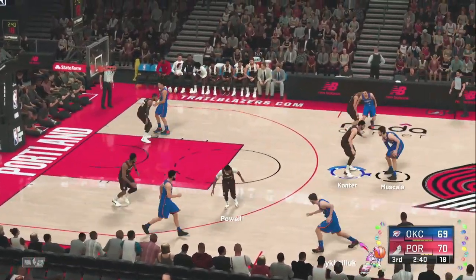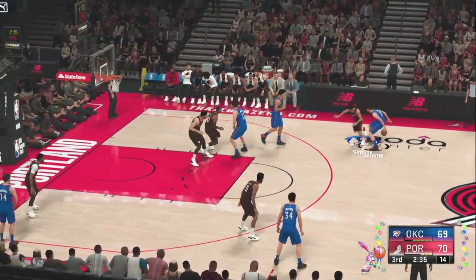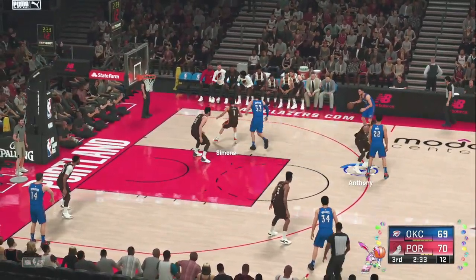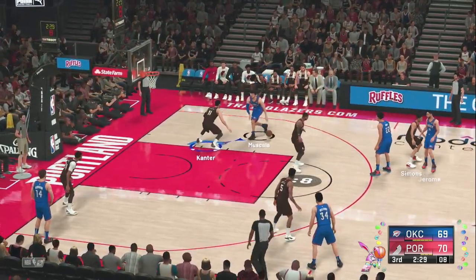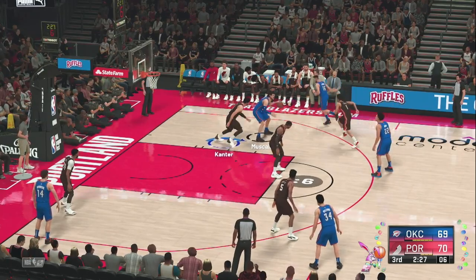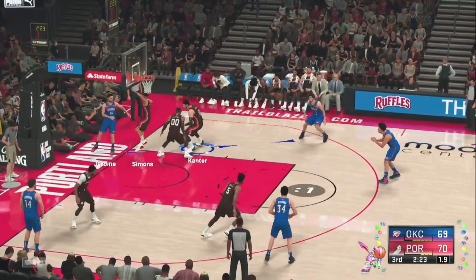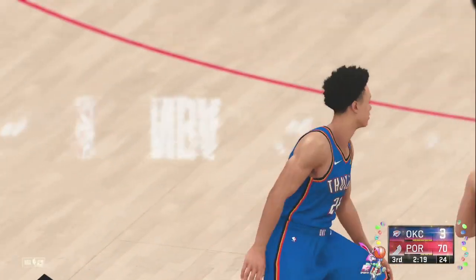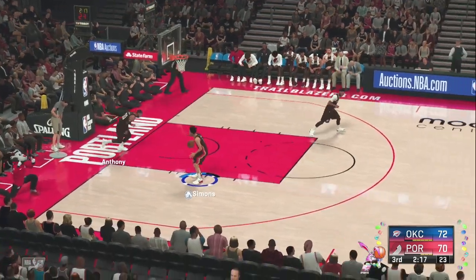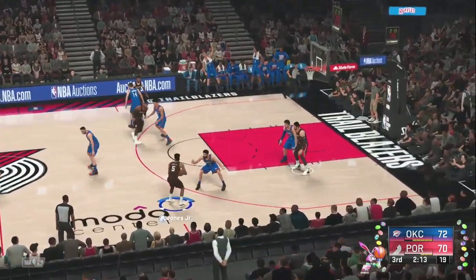The pass to Muscala. Here's Jerome. 11 points in the game. Back to Muscala. Down to 5 on the shot clock. Oklahoma City needs to get off a shot. No one covering. Roby's got 7 points for the quarter. And it's been an exciting game. Both teams really fighting this one out.